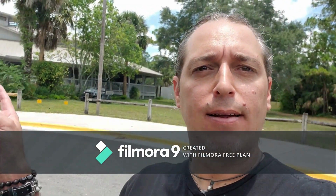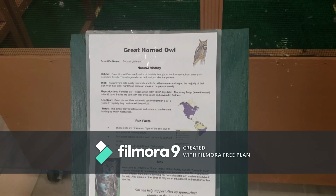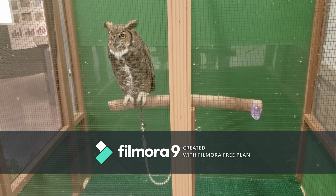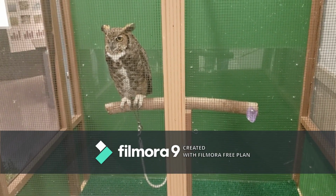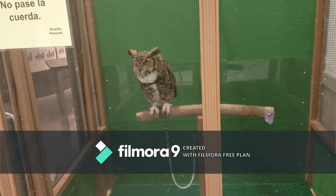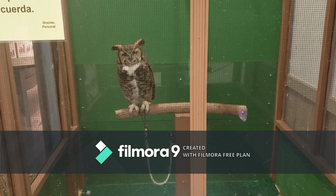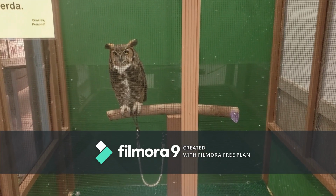Okay guys, this is Alex. Alex is a great horned owl. Look how big she is. Alex is 19 years old, and she's been here at the Okeeheelee Nature Center for almost that entire 19 years. She had an owner, so she's never lived in the wild, and when the owner didn't want her anymore for whatever reason, he brought her here, and she's been here ever since, so she is a permanent resident. She's pretty.